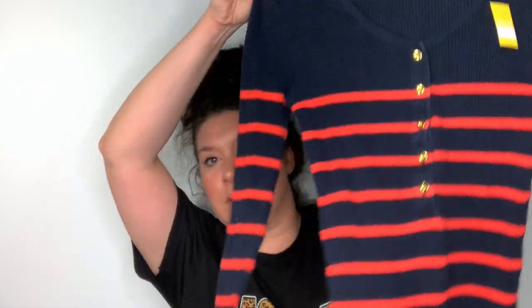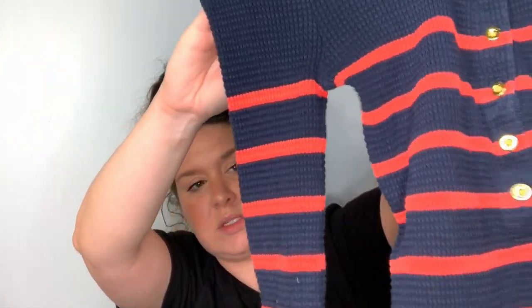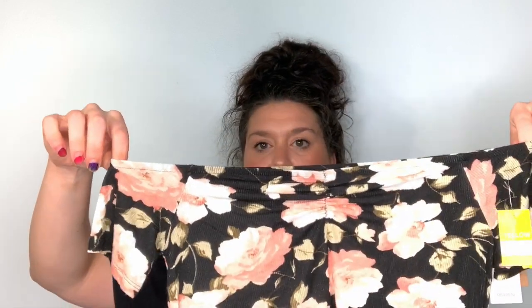This is a J. Crew little thermal striped shirt with the gold buttons. It's like that waffle knit. Just a cute little shirt. This is new with tags, American Eagle. It's an off-the-shoulder, soft and sexy crop tee, floral print. It's got the American Eagle tags there. Size medium.